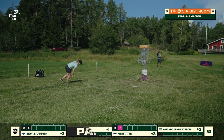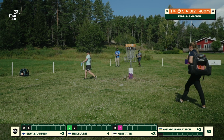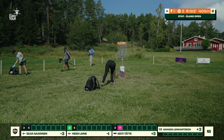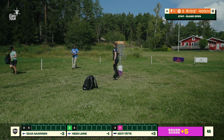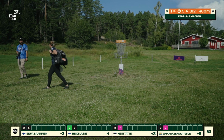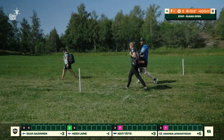This hole was never birdied by the field, and actually only 31% of the field was getting a par on this one. Everybody else either a bogey or double bogey, or even we saw some triple bogeys. So very difficult hole, and you can see just why it's a very long hole. Mostly the challenge being the distance.